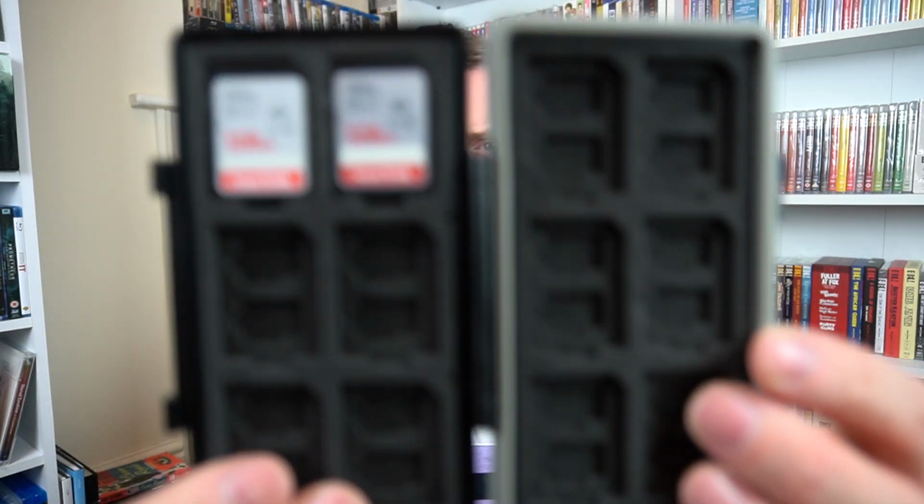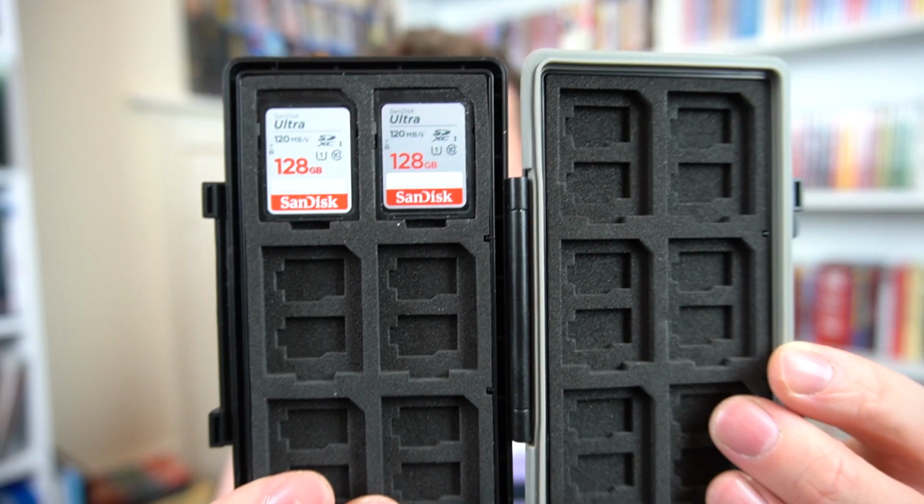It's a nice soft material on the inside, so you can store all your memory cards in there. Sounds like I'm doing a product placement plug here. I'm not. And then you close it on the clasp. And there we go.